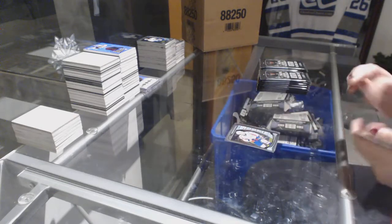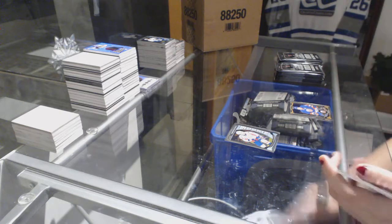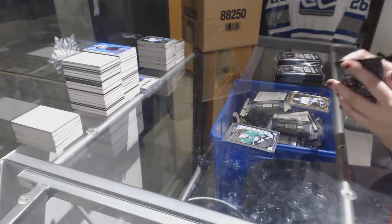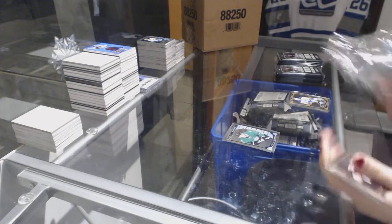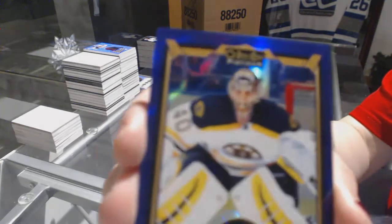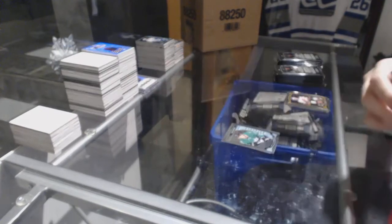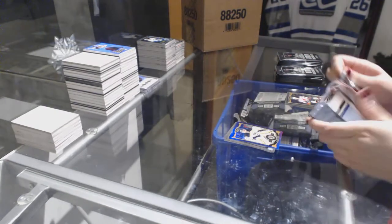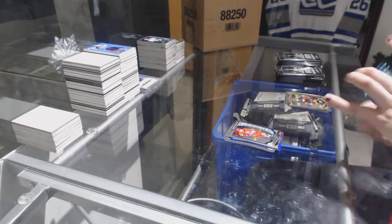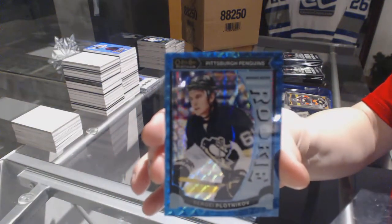Retro Stamkos for the Lightning and a Chandler Stephenson rookie for the Washington Capitals. Retro Phil Esposito for the Bruins and a Mattias Janmark for the Dallas Stars rookie. We've got a purple for the Boston Bruins, number to 25, Tuukka Rask. Noah Hanifin rookie for the Carolina Hurricanes and a blue cube rookie number to 75 for the Pittsburgh Penguins, Sergei Plotnikov.